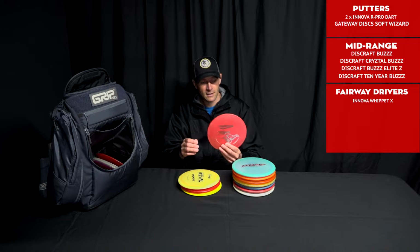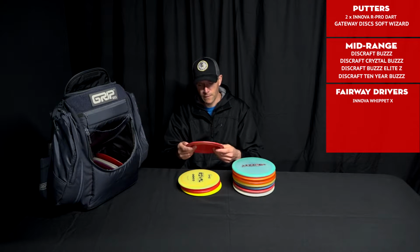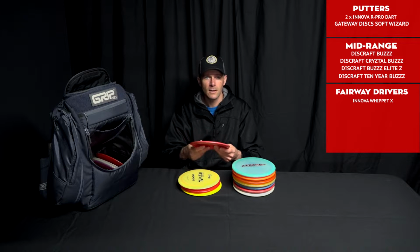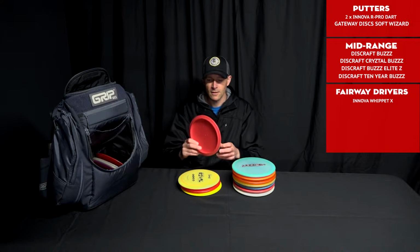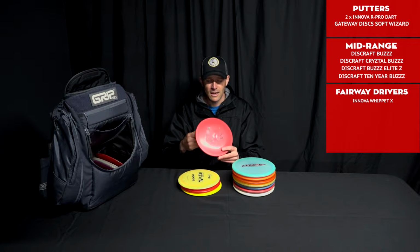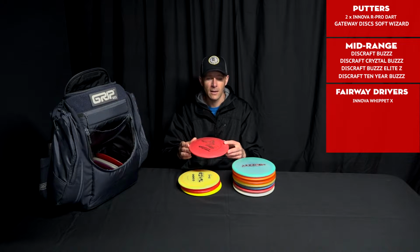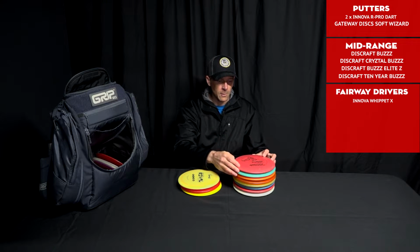But this disc is a fantastic utility disc. I can use it for thumbers, tomahawks, sidearms, Scooby shots, forehand rollers. It's such a versatile utility disc. I don't see myself ever not having a Whippet in the bag. Highly recommend a Whippet.